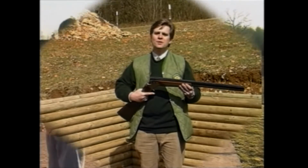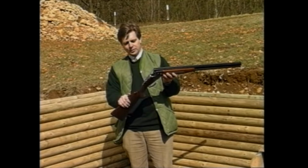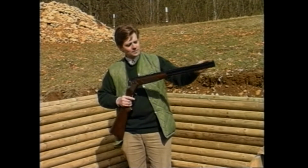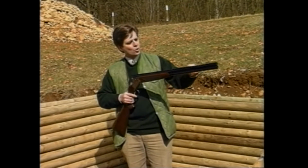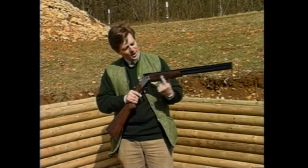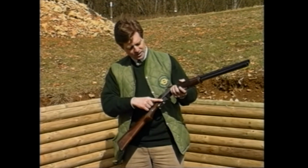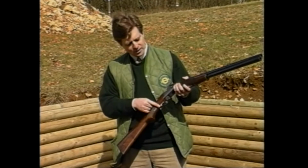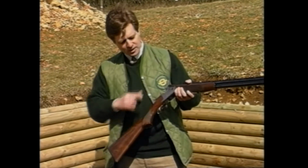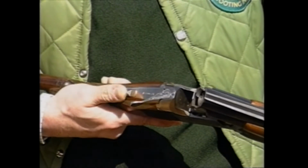Let's consider some of the important parts of a shotgun now. We've already considered the butt, the barrels and the bead. This is called the rib. This is the fore end. This, of course, is the trigger. This is the trigger guard. And this is the action. This is called the safety catch.